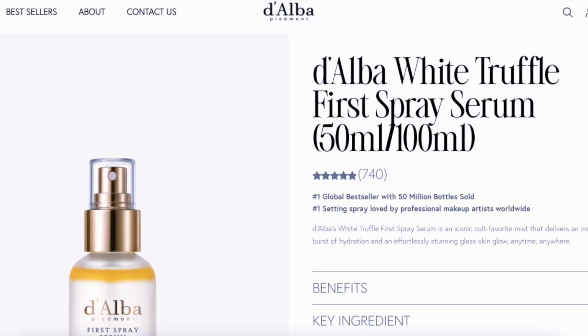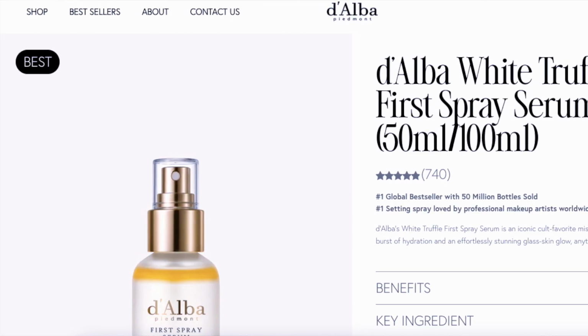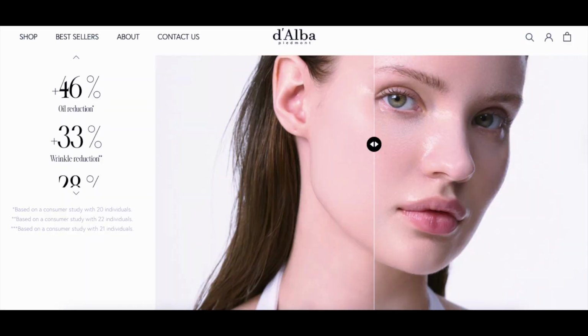So it's not for you, if that's the case. It's a Korean beauty product from a Korean company, D'Alba. They did clinical trials with this particular product, including in vivo testing. In all the testing and clinical trials, it was said that it increases skin elasticity, hydrates, and also helps reduce flaky skin. So it's kind of an all-rounder product, if you ask me.